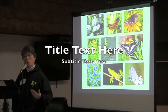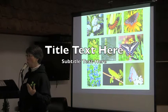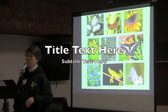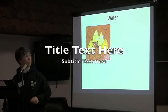But by planting host plants, we can provide support for the butterflies in their caterpillar stage, and then also provide nectar plants for them as they get a little bit older.